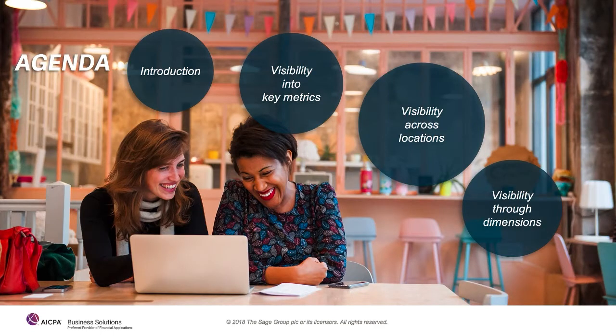Today, we're going to look at why Sage Intacct has made big differences in the financial health of growing companies, especially companies who have been struggling to scale while using QuickBooks. We're going to do this by diving into the product and looking at a few of the ways Sage Intacct brings visibility to the finance team.